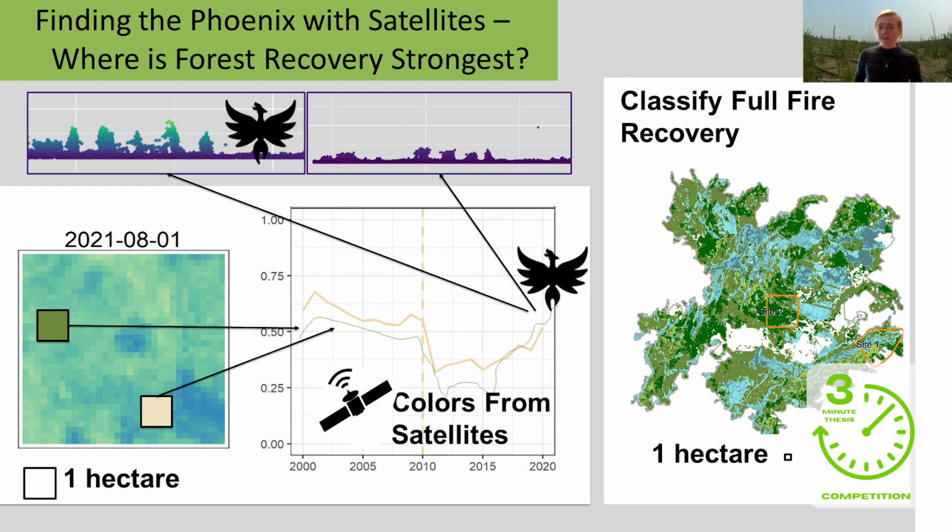So I can look out at this vast expanse and I can know, without ever having to visit, where trees or phoenix are failing to thrive.